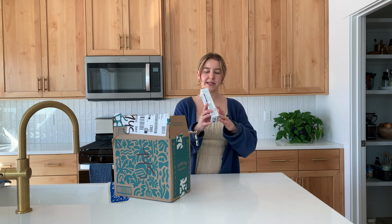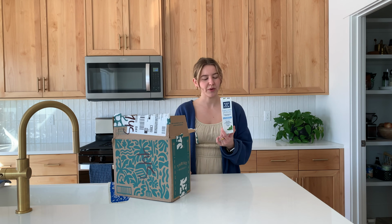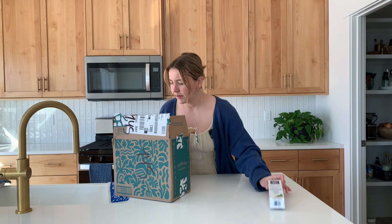All right, first up is my favorite fluoride-free toothpaste. Right now we have Tom's in our bathroom. I don't know, it just has such a bland taste. I don't love it, so I'm glad to have this back. I haven't found another place where I can find this, so I get this on Thrive.